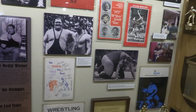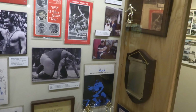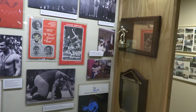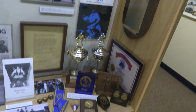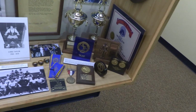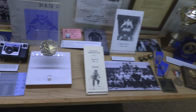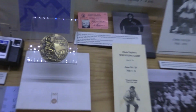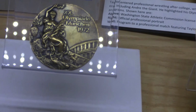The Gentle Giant was from Dowagiac, won a gold in the heavyweights. This guy was a freak of nature, big, but could move. Wasn't just big, he was huge. And there's his gold medal, 1972.